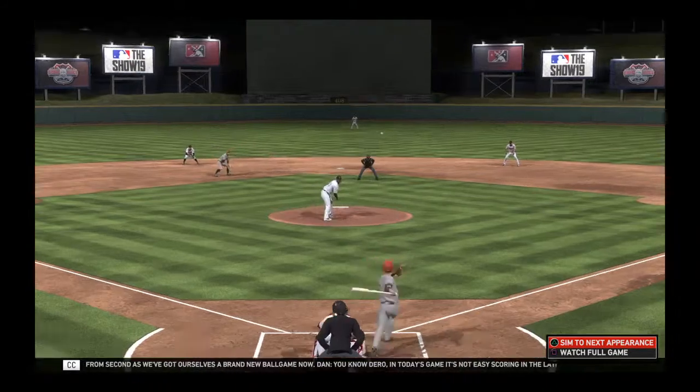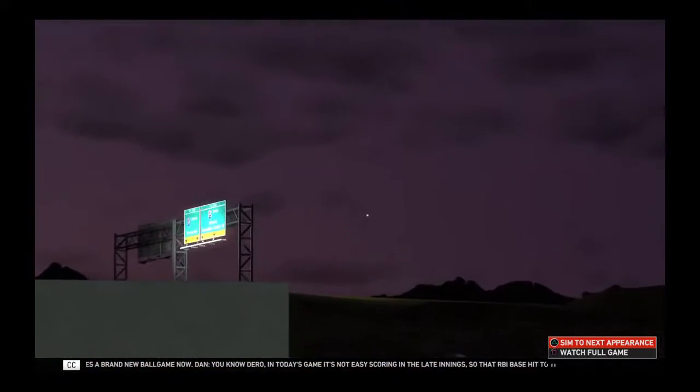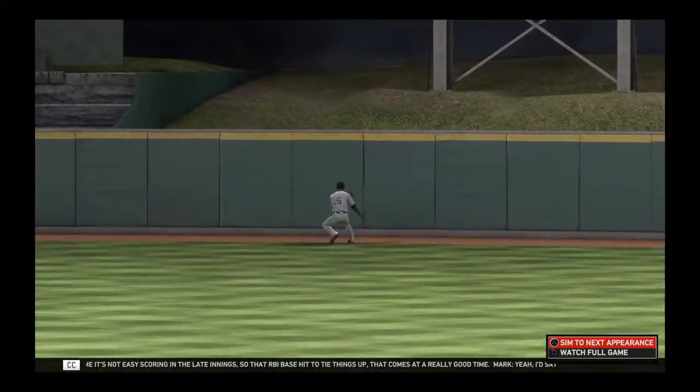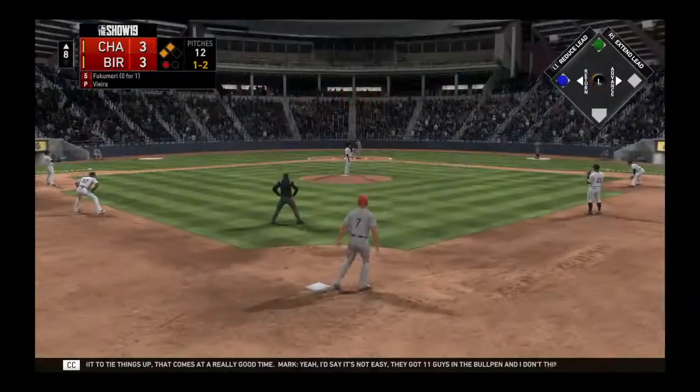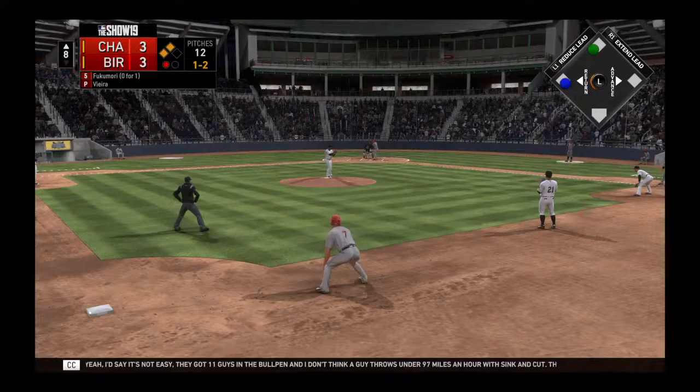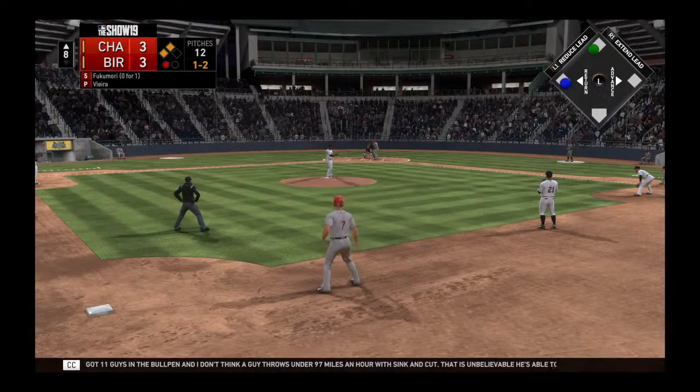You know, D-Row, in today's game, it's not easy scoring in the late innings, so that RBI base hit to tie things up, that comes at a really good time. Yeah, I say it's not easy. They got 11 guys in the bullpen. I don't think a guy throws under 97 miles an hour with sink and cut. That is unbelievable. He's able to get that knock in that big spot. Fukumori.